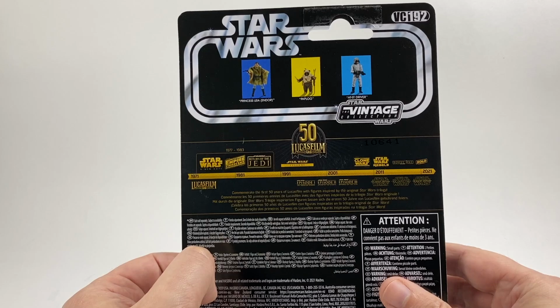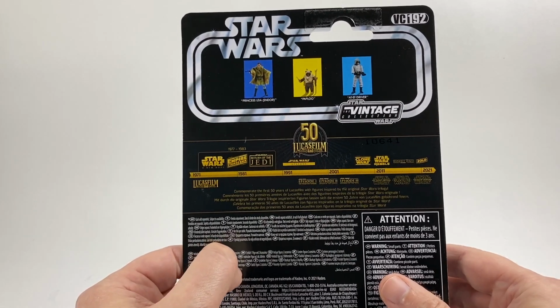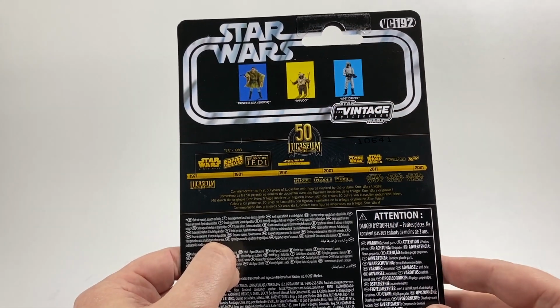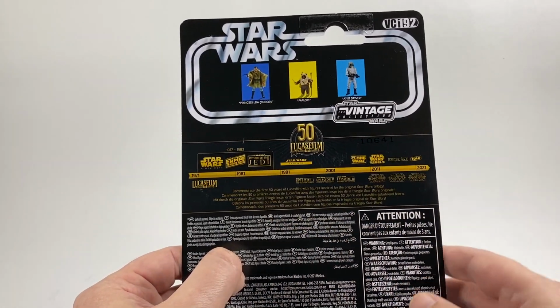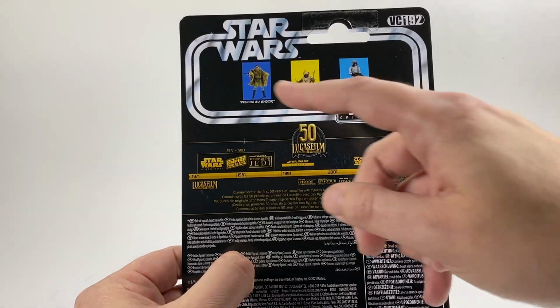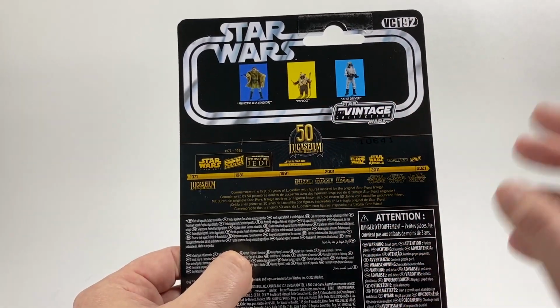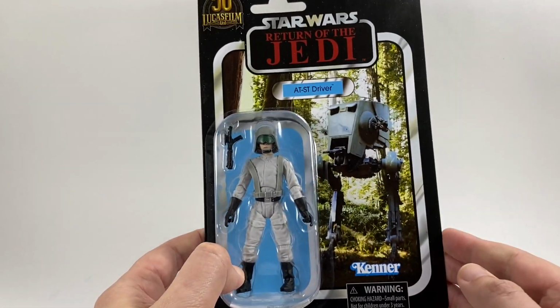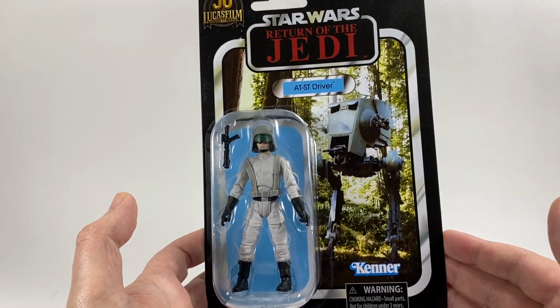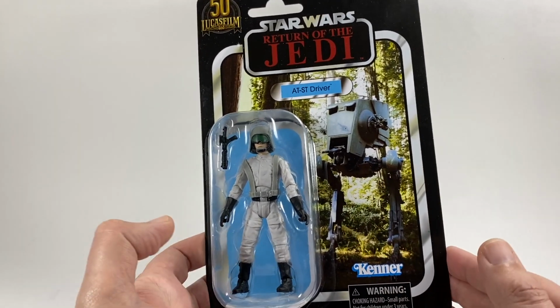He is VC192 of the Vintage Collection, and there's the other figures that you can get from the 50th anniversary of Lucasfilm, and there you get the Lucasfilm timeline as well. So I've already reviewed Leia and Paploo, so if you haven't checked out those reviews, they'll be on the channel in the playlist. So there you go then, guys. That is the card back for the AT-ST driver. Let's get the figure out and check him out.